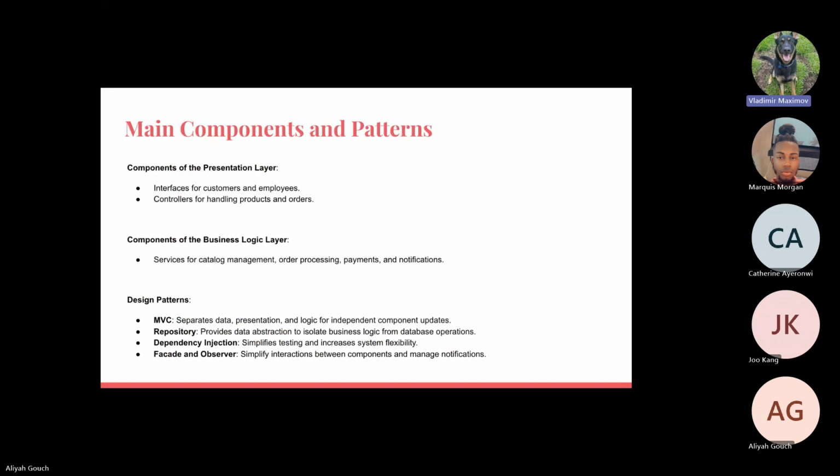In the presentation layer, interfaces allow customers to browse products and place orders, while employees manage inventory. Controllers handle data related to products and orders. The business logic layer contains core services for catalog management, order processing, payments, and notifications. The services perform essential business functions of the system.